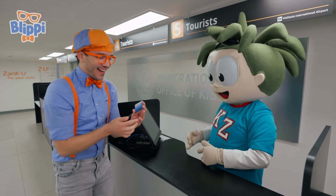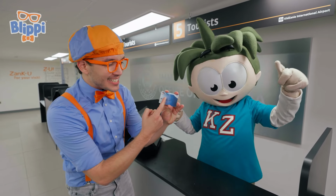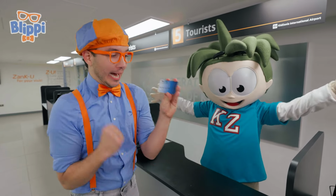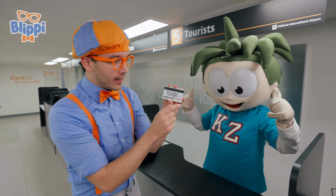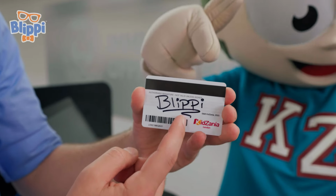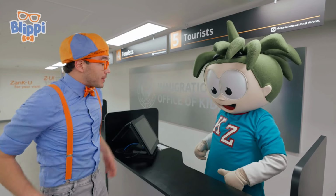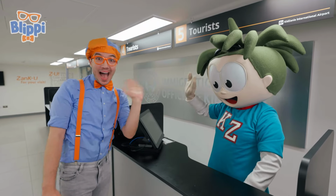It's for me. This is a bank card from the Central Bank of Kidzania. That's right. If you work a job here, you get paid in kidzos. That's the money of Kidzania. I want to earn a lot of kidzos. Look at this. It has my name on the back. B-L-I-P-P-I. Blippi, this is my bank card. Well, I'm going to hang on to this for later. Thank you so much, Urbano. Bye-bye.